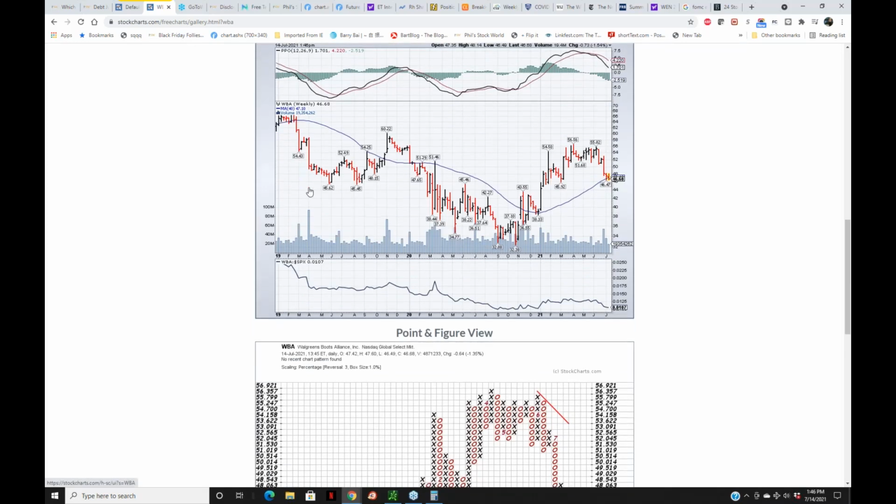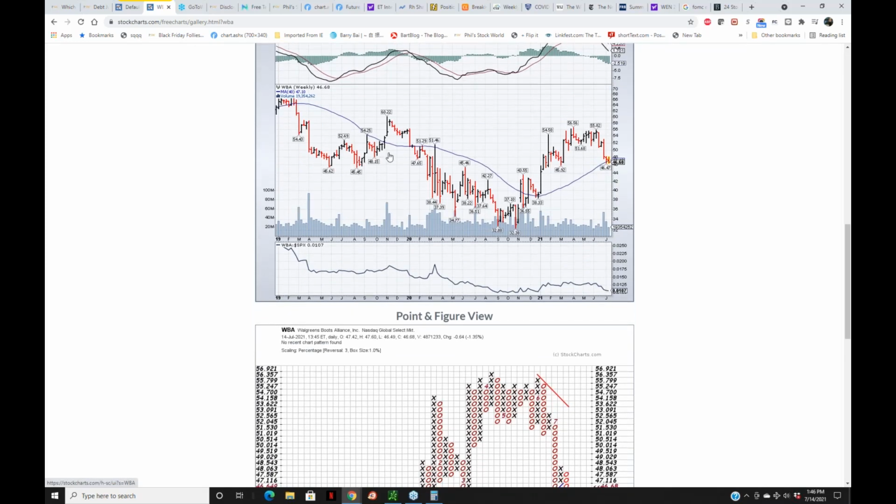With WBA, we came in, I forget where, but probably around 50 bucks almost. When it went down to the 30s, we bought a lot more. And so we had a pretty hefty position here. Then we scaled back, and now we're just in it for the long haul again.